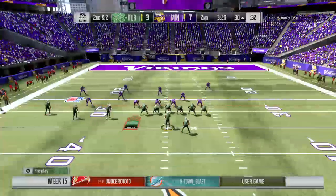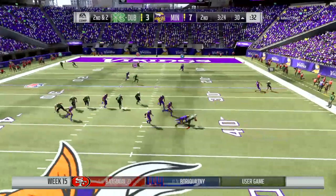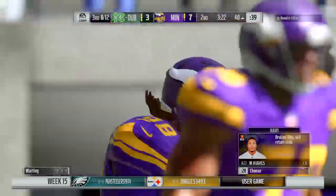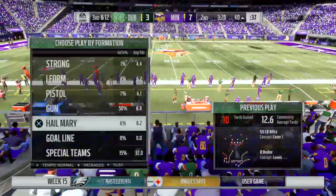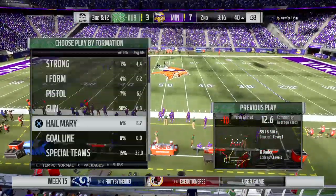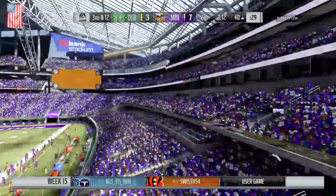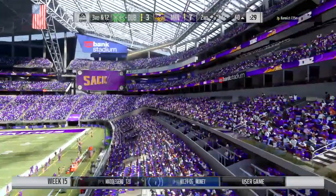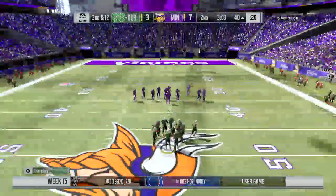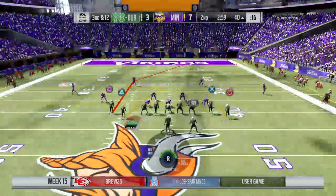Reset! Blue 80! On 2nd down, here's Watson. Flush, and he can't get rid of it. He's taken down. Linval Joseph in there to get him, and that's sack number 6 for him on the year. Going to need something special here on 3rd and long after that sack. What does Watson have in his arsenal?